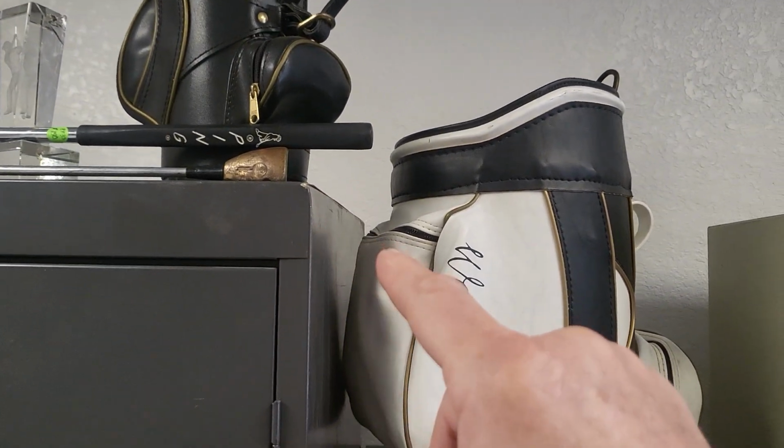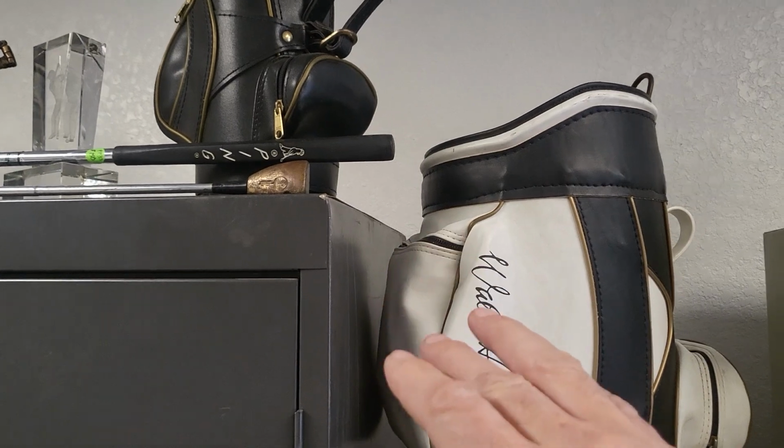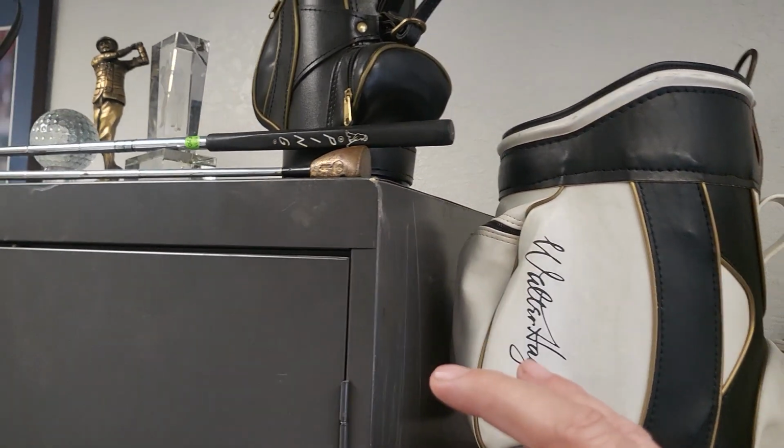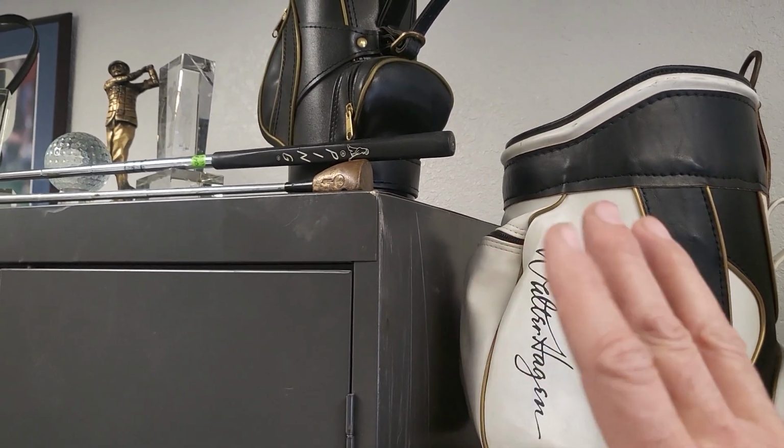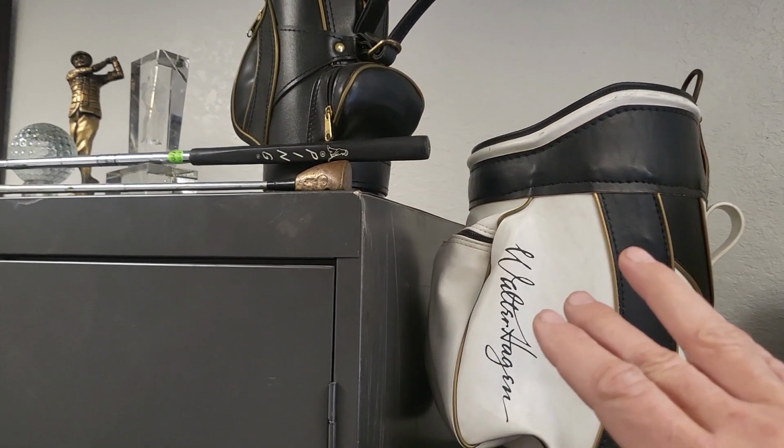Up here is a Beeline putter. It's a lefty, and I don't know how old that thing is. I think based on what I'm looking at, it's probably 30s. Back when they used to do a lot of stuff in the 20s too, but metal shaft started in late 20s, became more popular in the 30s.